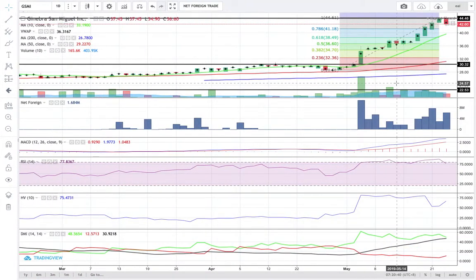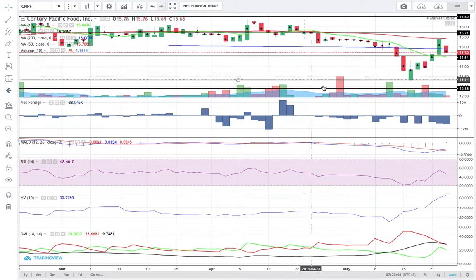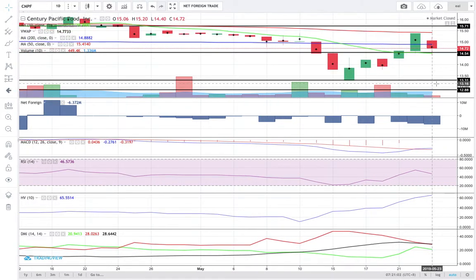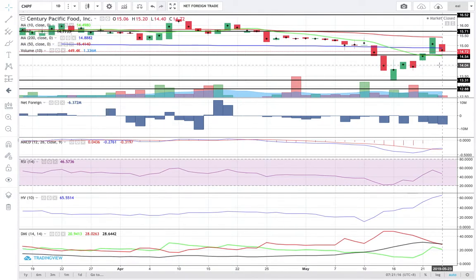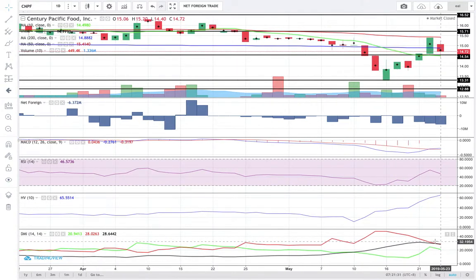Okay, next we have CNPF. CNPF closed today at 14.72. Support is at 14.54. Resistance is at 15.7. It closed below its VWAP of 14.77 also, and we are seeing a red bearish volume. Foreign investors registered a net foreign selling worth 6.3 million. MACD is still moving above the signal line, and the price is still moving above the 10 SMA. And I am seeing a weakening negative DMI.